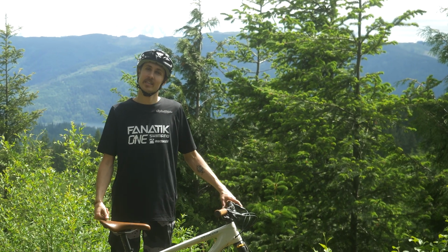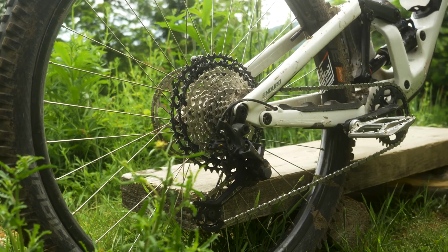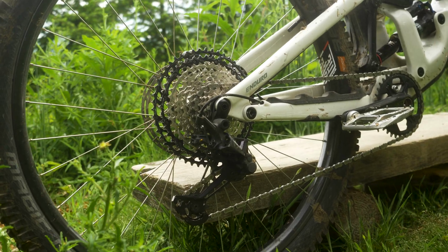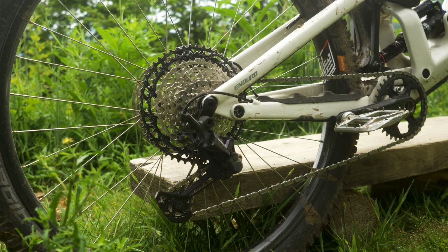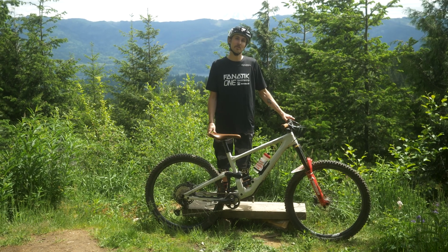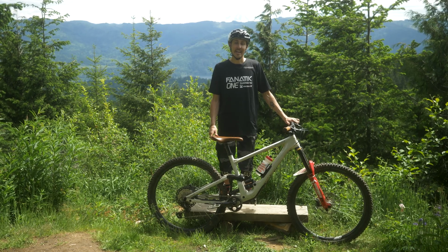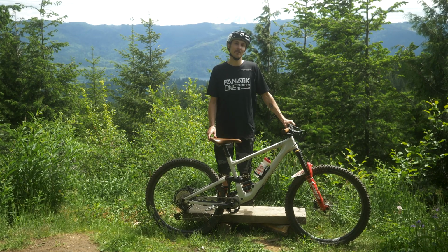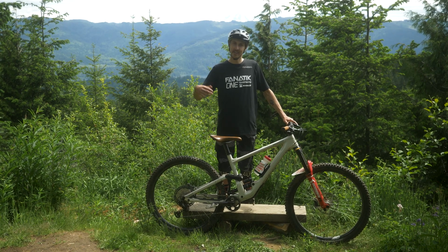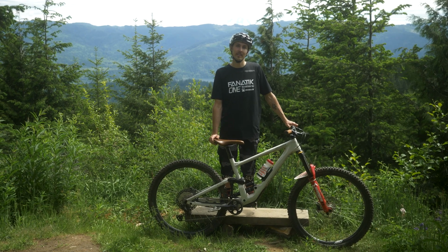We are out on a beautiful sunny day and I am riding my Specialized Enduro 29 equipped with Shimano's new 12-speed XT. I've been running this stuff for several months now and I'm nothing short of impressed. SRAM kind of beat everybody to the game with 12-speed a couple years ago. They were the only one in town that had it. And then Shimano finally stepped up to the plate and developed XTR. Took them a while to get it out. Then they finally released XT, and that's what I've been running, and I've been super stoked on it.